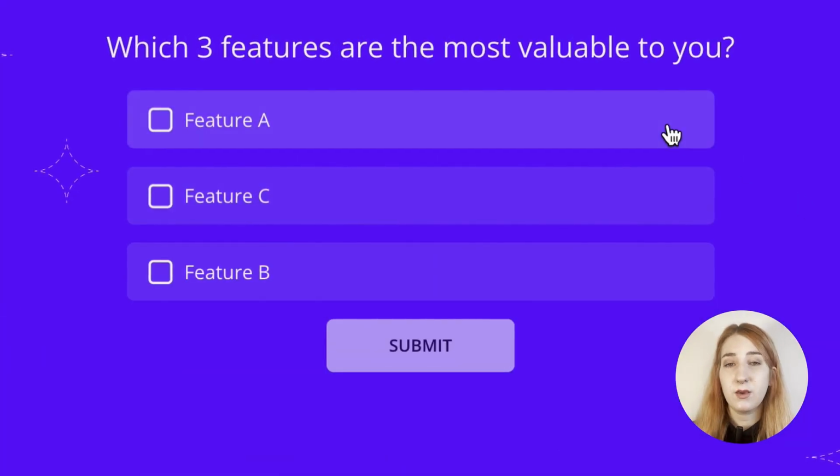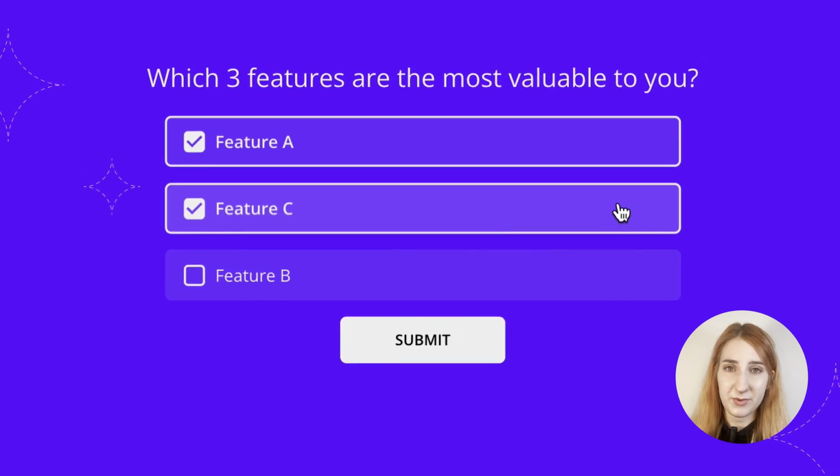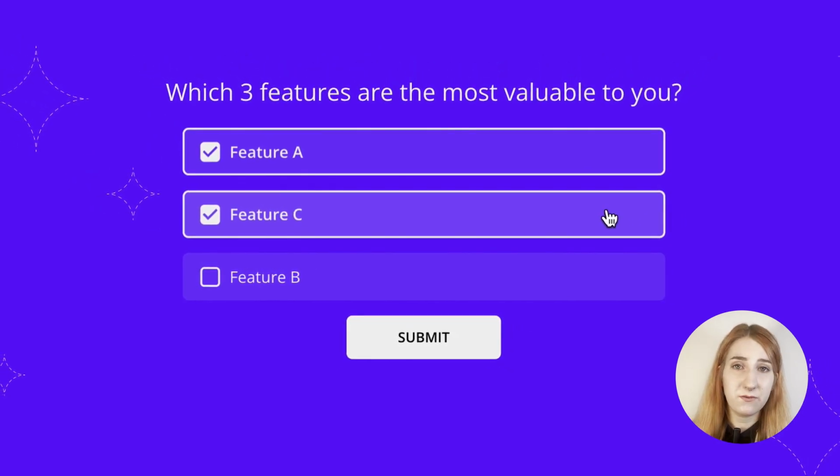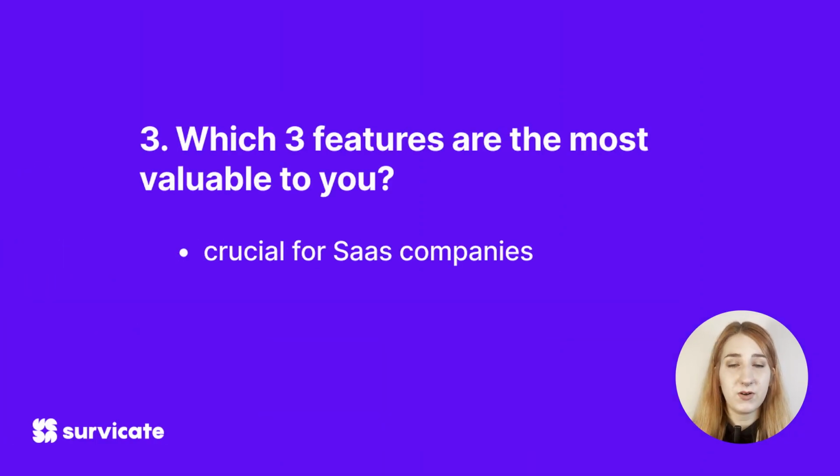Question number 3. Which 3 features are the most important to you? This question is vital for SaaS companies. Their products tend to offer thousands of features and customers only use a handful of them. Don't be surprised if customers most value features that you consider secondary. This is exactly what we discovered with our exit intent survey.